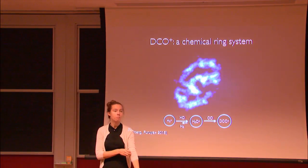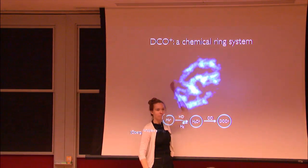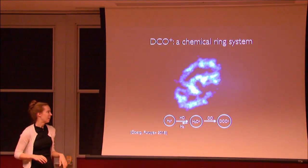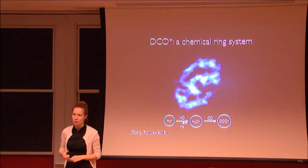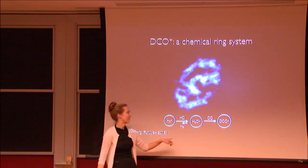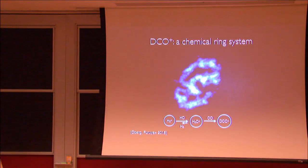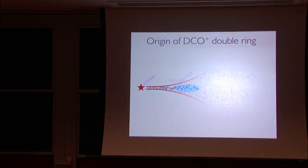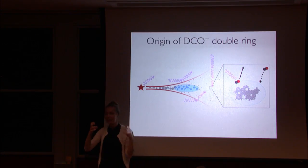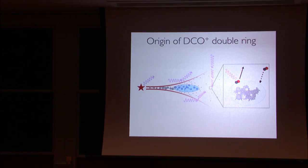That there are two rings. So it's an inner ring and an outer ring. It's deuterium. So as you go to lower temperatures, it gets easier and easier to transfer to it; you basically push it in this direction. And this is just a cartoon of what we think is going on. So as you are in the outer disk, things can penetrate, CO gets off the grain, and because it's low temperature, you get this extra H2D+, which gives you the excess DCO+.